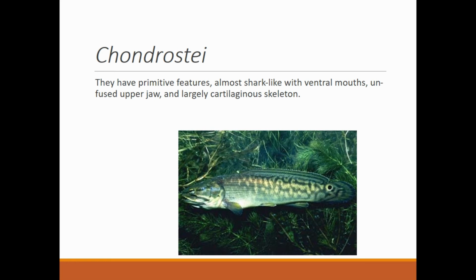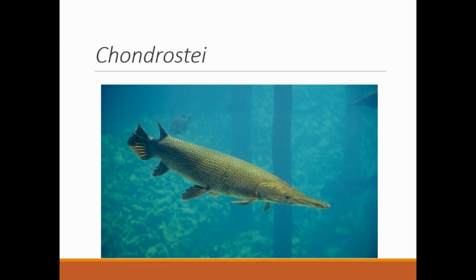We start to move into the other groups of fish. The Chondrostei have primitive features, almost shark-like with ventral mouths, so their mouths are kind of tucked under their body, unfused upper jaw, and largely cartilaginous skeleton. And then we move to another member of Actinopterygii. This is a gar, and the alligator gar of the south can get very big, over 100 pounds. They're called the alligator gar because this mouth lined with teeth is structurally similar to the way an alligator mouth looks.